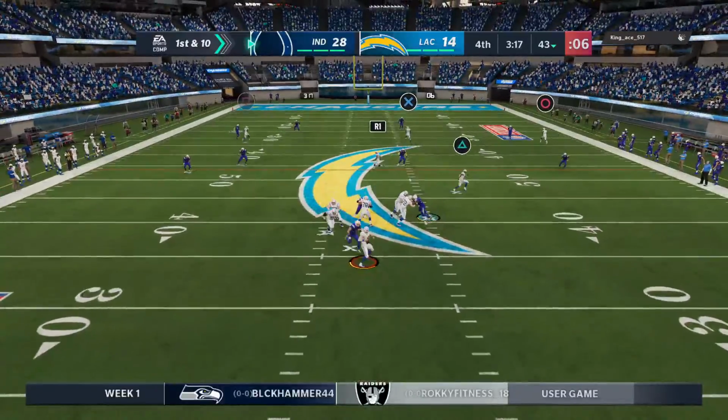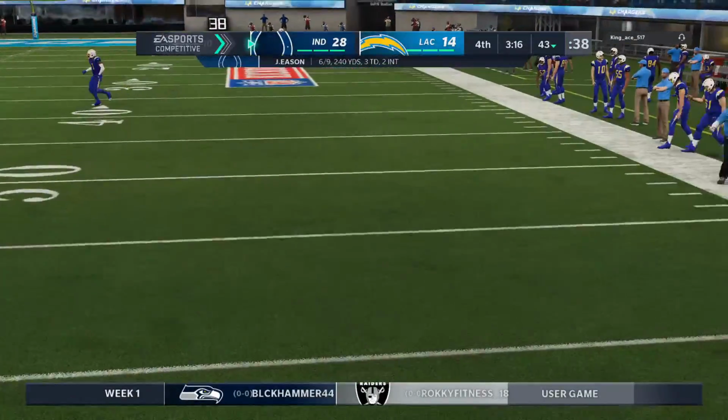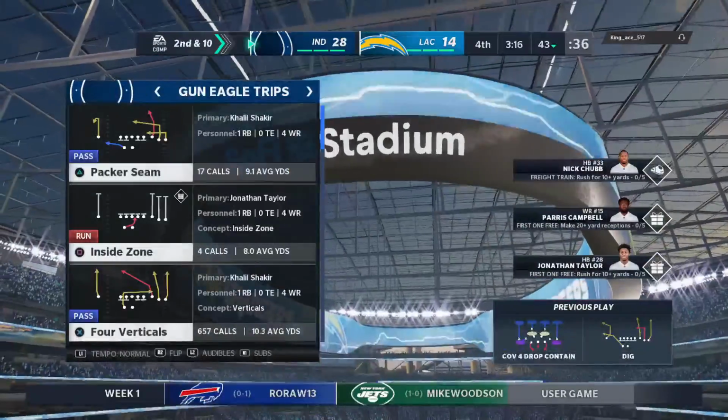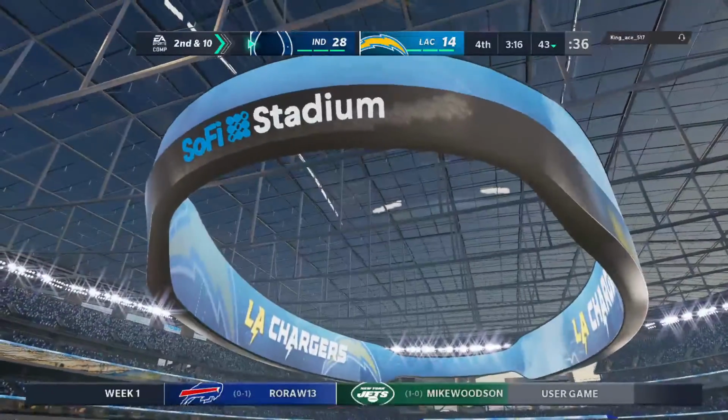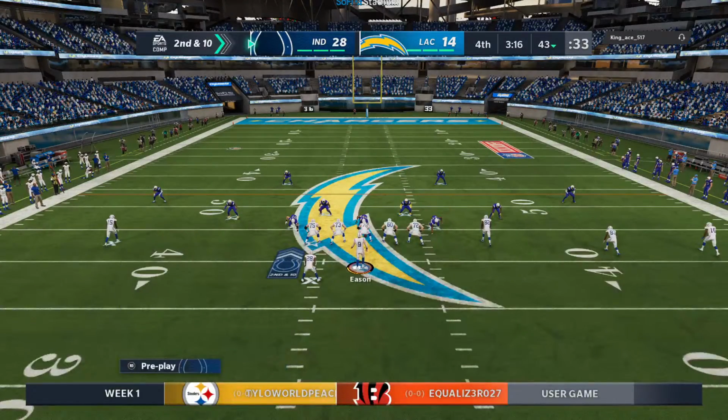First down, Jacob Eason. And he takes a shot on the release as this will be incomplete. Certainly appeared to take away his first read, and by the time he tried to look elsewhere and find an open target, the coverage was too good. That one falls incomplete.